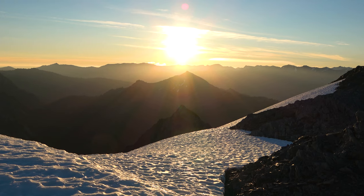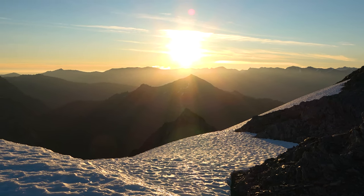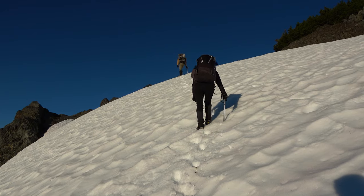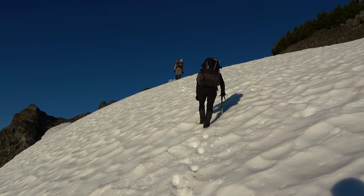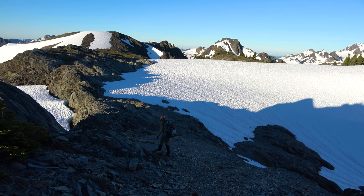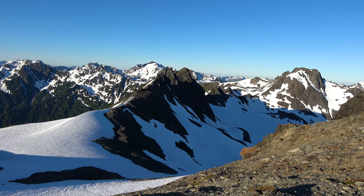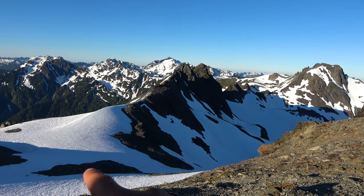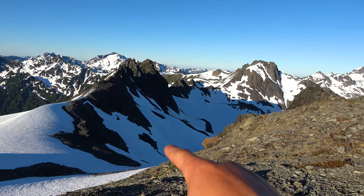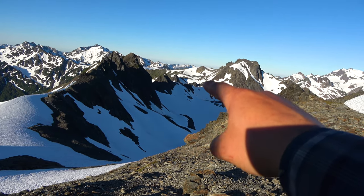Moved up on the other side of those stones. So we're gonna drop down there, work along here, up to this guy.